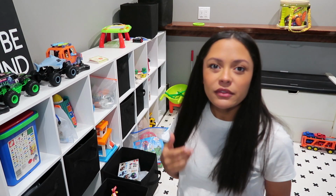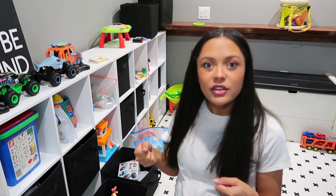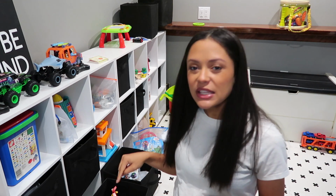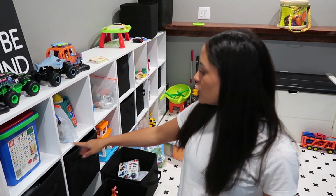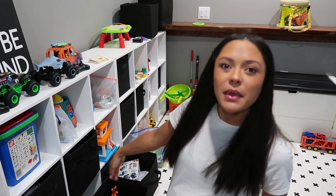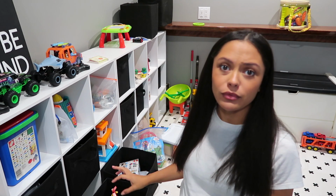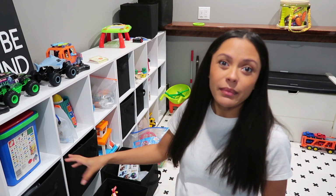So it makes it a little bit easier for myself, so like I knew where everything was gathered. So now I'm just gonna go through and maybe pull like one thing out of each category to put in his cube. So let's see, this is a 9 cube system and I think that's how many cubes I'm gonna put, like one individual toy in each one for him, or a set of something in each individual one, if that makes sense.